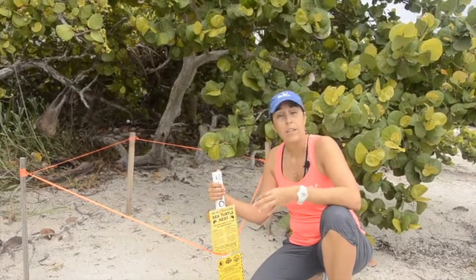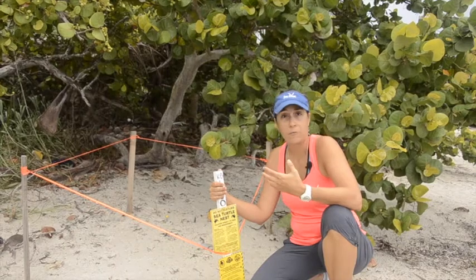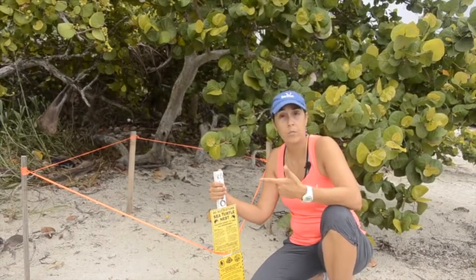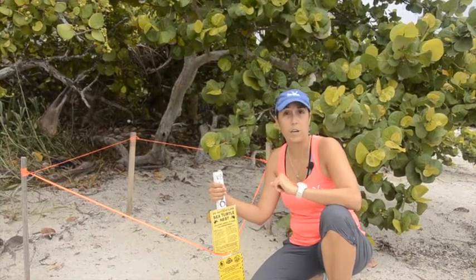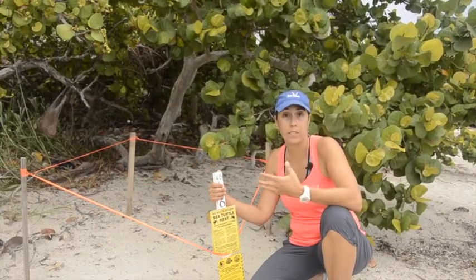In Bear Cut, there are natural predators of sea turtle nests. It's unfortunate, but it is nature. Those include raccoons, crabs, lizards, and so all of the nests in Bear Cut are protected with screens to help discourage this activity and hopefully, again, improve success of the nest.